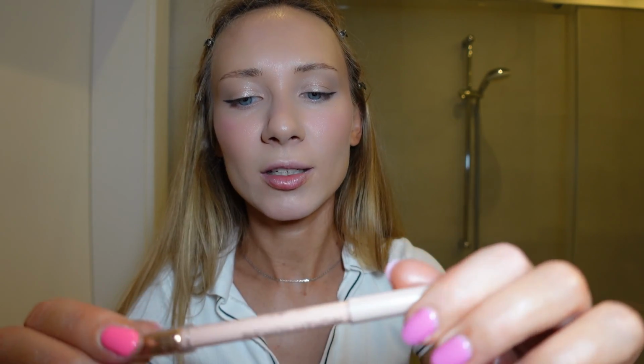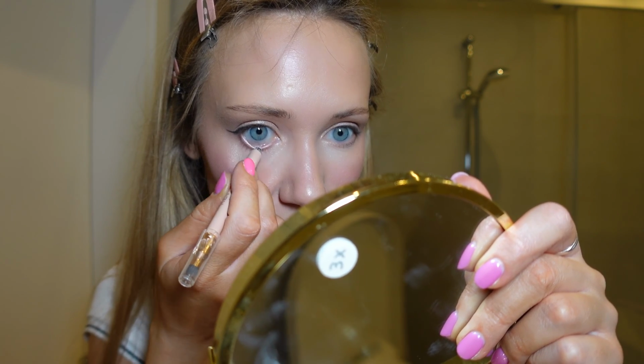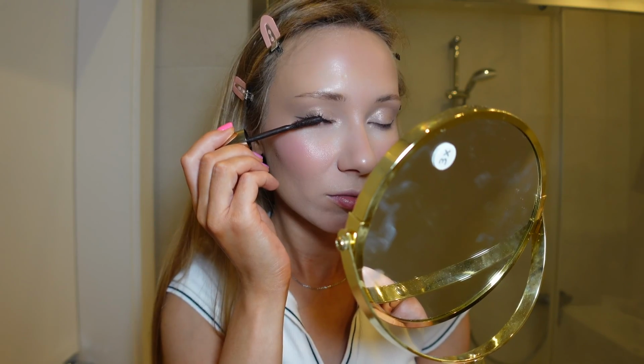The eyeshadow eyeliner is done, and now it's time to do the mascara. Before that, I'm going to use the white, it's not white, it's a nude eyeliner by Revolution, Makeup Revolution, in my waterline down here. The mascara that I'm going to use is going to be Volume Million Lashes by L'Oreal, and the shade is Balm Brown.